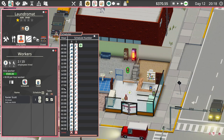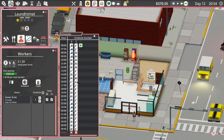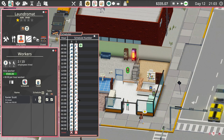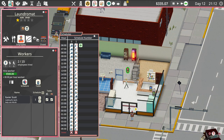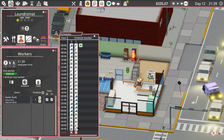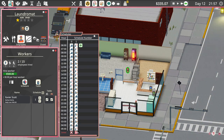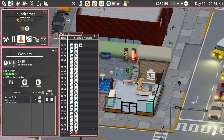Okay, I'm gonna make schedule one for him, and basically it opens, I think, at 8. So work, work, work, work, work, take a break, work, work, work, work. I think the shop shuts. Go home and sleep. But obviously you might need him here for some of the drugs. Alright, you're no good to me. Sleep, sleep, sleep, sleep. For now, that'll kind of do.